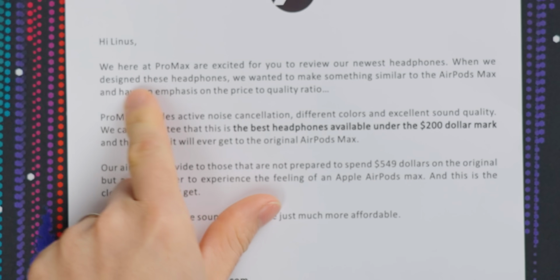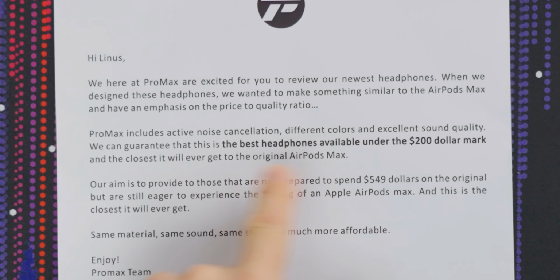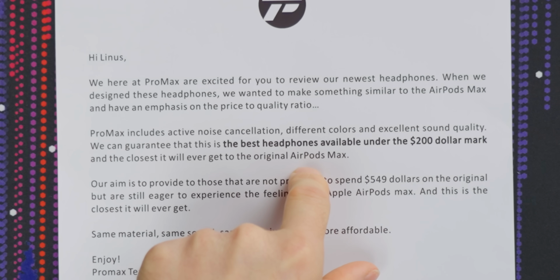Sad story, by the way, that website appears to be gone. Honestly speaking, this note raises more questions than it answers. I mean, when we designed these headphones, what does that even mean? Does it count as design if you just scanned someone else's product and carbon copied it? Or maybe even somehow gained access to their tooling? I don't want to be a snob, but best headphones available under $200 and closest it will get to the original AirPods Max, you gotta pick one, bruh.